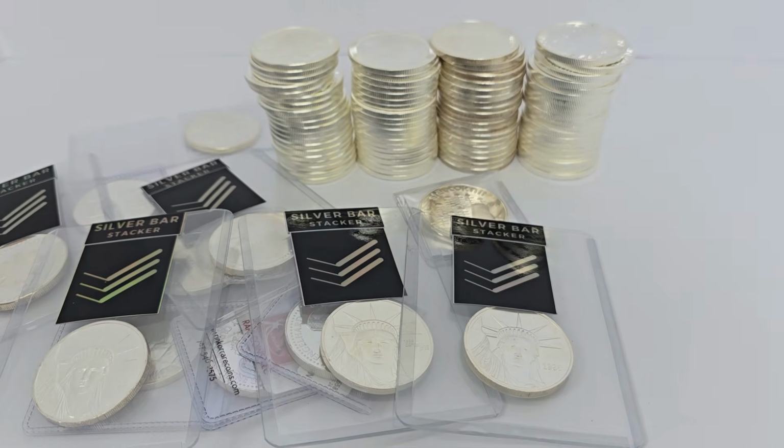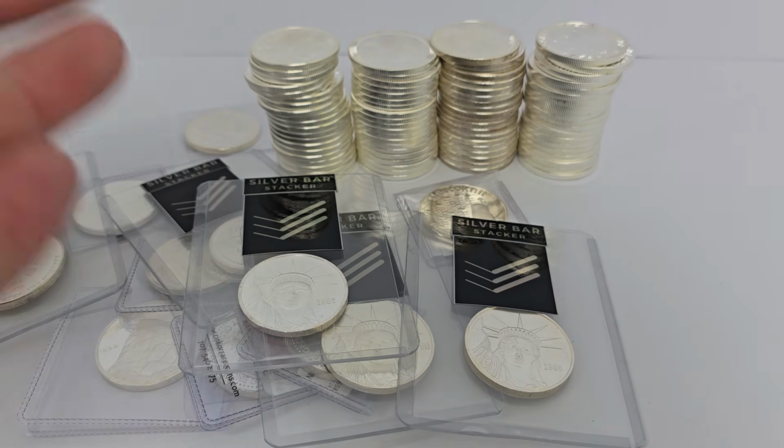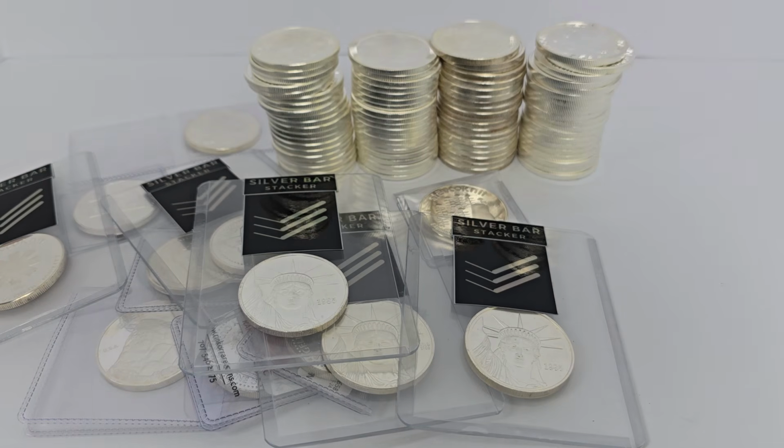So there you have it. You've got some nice pickups, some more on the rare side, some definitely scarce, but definitely silver that I enjoy having here. And as time goes on, I truly believe that the collecting value will overshadow the stacking value. Of course, like I was saying, it's always good to have a mix there and be able to do both at the same time.